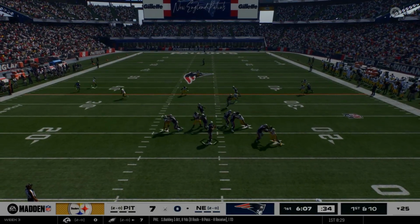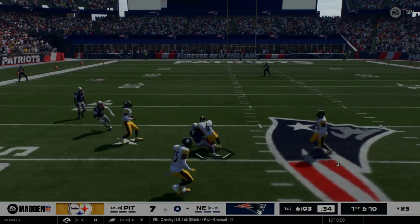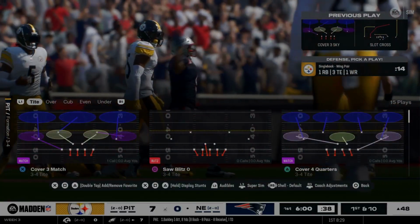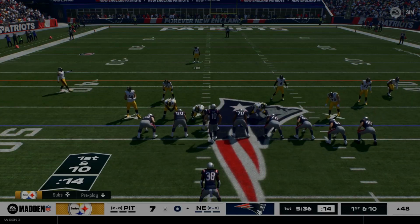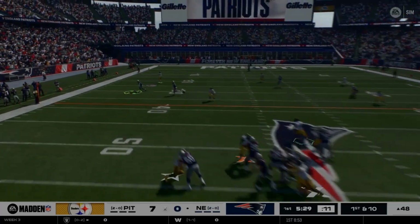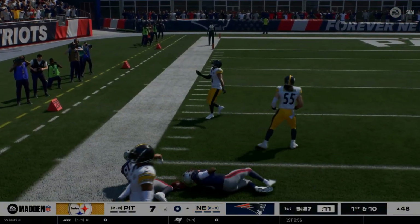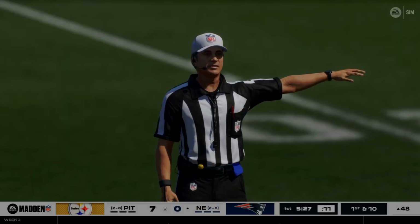Back out there now, hoping to hurry up and get more water and rest. From the shotgun, it's May. Got a man, it's Kayshon Boutte. And he'll be taken down, but not before they work it across midfield. Operating out of Steeler territory now. Here's 1st and 10 at the 48-yard line. Open man, the tight end, Henry. And he's going to be taken down here with a penalty flag on the field.